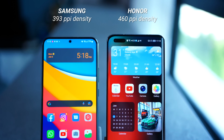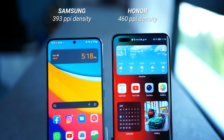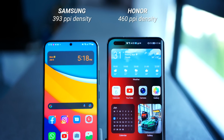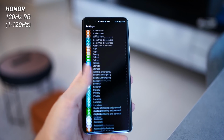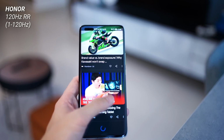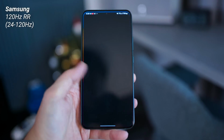Now, in terms of image clarity and sharpness, this definitely looks a bit better on Honor as it has a higher pixel density of 460 ppi compared to 393 ppi on Samsung. Now, apart from that, while both devices here support 120Hz high refresh rate, Honor's LTPO tag allows it to vary its refresh rate to as low as 1 Hz, whereas Samsung is only able to achieve a lowest rate of 24 Hz.